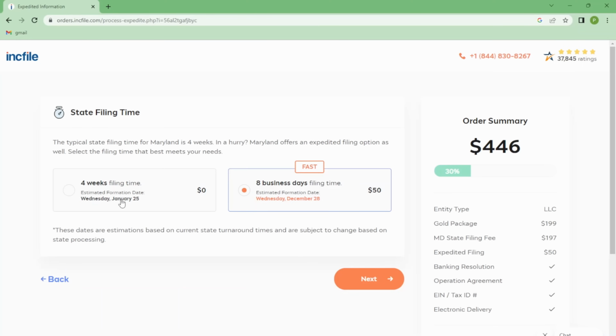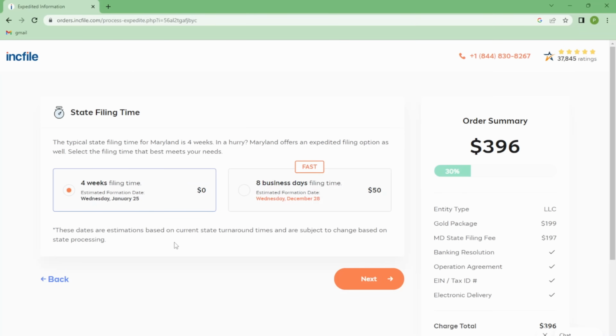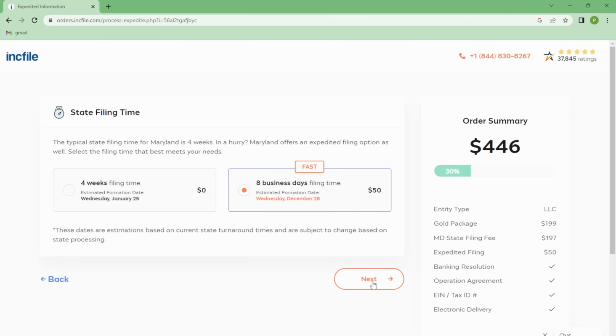But if you have time to wait 4 weeks, or if you want to establish yourself in your business, like creating a business profile, setting the foundation for your business, then you can go with that. If you're not in a hurry, definitely go with the 4 weeks. If you're in a hurry, go with the 8 days. I'm going to go with the 8 days because it just makes sense to me. I'm not waiting 4 weeks to get started on building business credit. So next page.